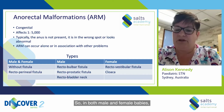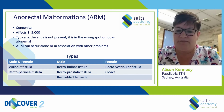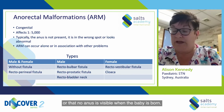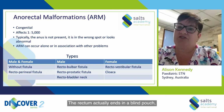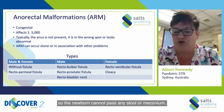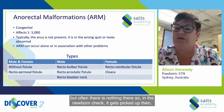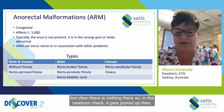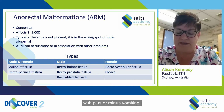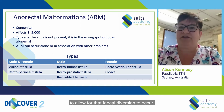So in both male and female babies, we can have an anorectal malformation without a fistula, and that means that there is no opening in the perineum, and no anus visible when the baby is born. The rectum actually ends in a blind pouch, so the newborn cannot pass any stool or meconium. There may be a dimple where the anal opening should be, but often there is nothing there. So in the newborn check, it is picked up then. The baby will often develop a distended abdomen with plus or minus vomiting and require a stoma soon after birth to allow for that fecal diversion to occur.